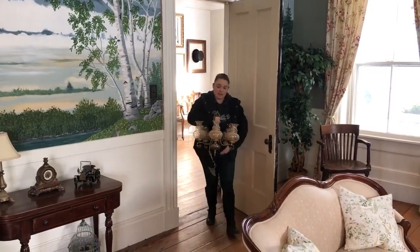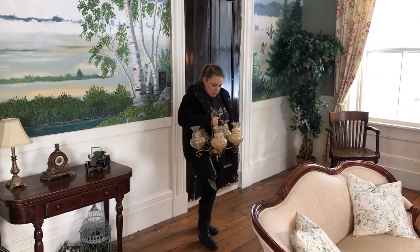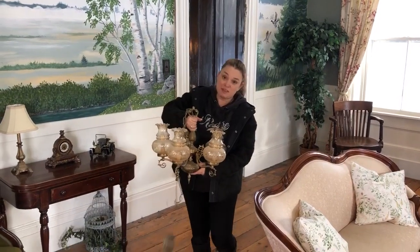So this is the chandelier. Oh, I'm going to shut this door. It gets very cold otherwise. This is the chandelier that's going to go in the pub.